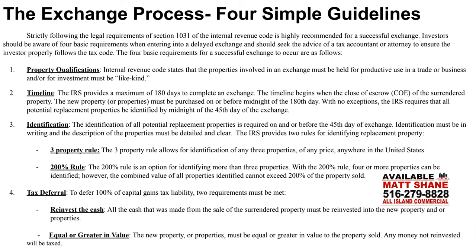The IRS provides two rules for identifying replacement property. Three property rule. The three property rule allows for identification of any three properties of any price, anywhere in the United States. 200% rule. The 200% rule is an option for identifying more than three properties. With the 200% rule, four or more properties can be identified. However, the combined value of all properties identified cannot exceed 200% of the property sold.